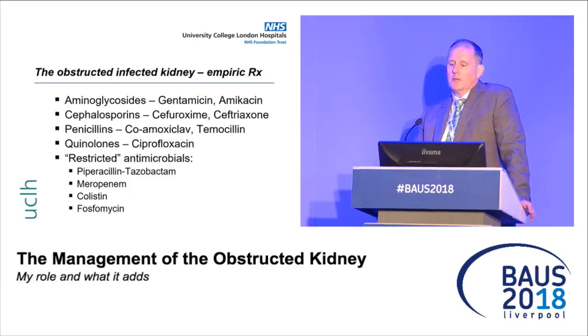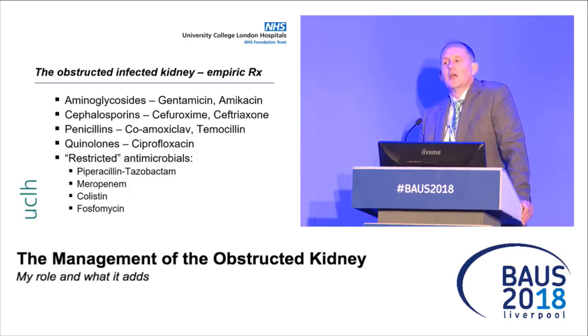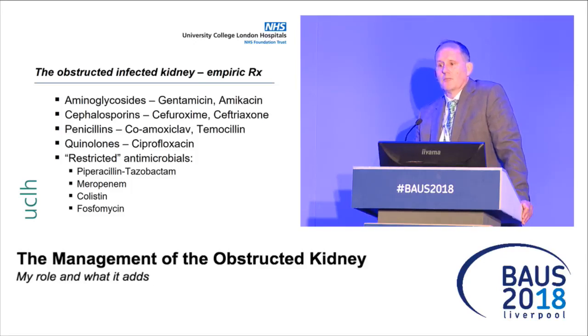So in terms of talking about the empiric treatment, I'm not going to make any specific suggestions here today, but one has a range of aminoglycosides. In the trust I work in, we use gentamicin, but increasingly we have to monitor the gentamicin resistance. And sometimes it's really disappointing to see that patients are given gentamicin when they're septic, and when you have a look, they've recently had a urine in which you had a gentamicin-resistant organism.